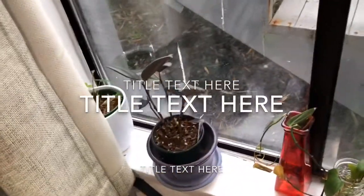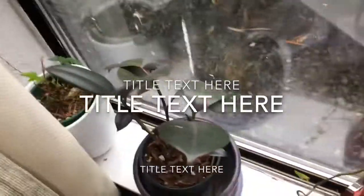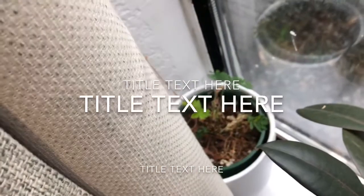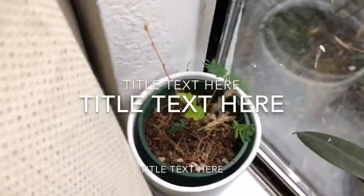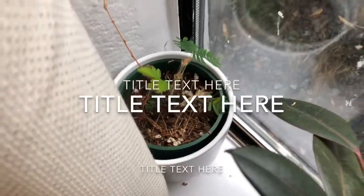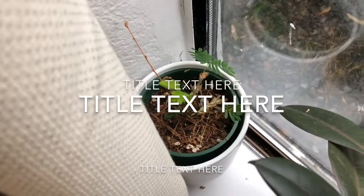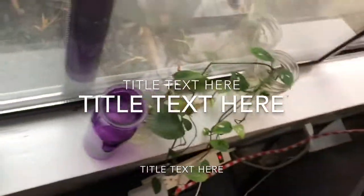I have too many plants, I should say. Here's something I forgot. Ficus or whatever. This one is one of those, what do you call it in English? Sensitive plant. It's trying to die, and I'm trying to keep it alive. And this is how it ended up. This is from last year. Cuttings.